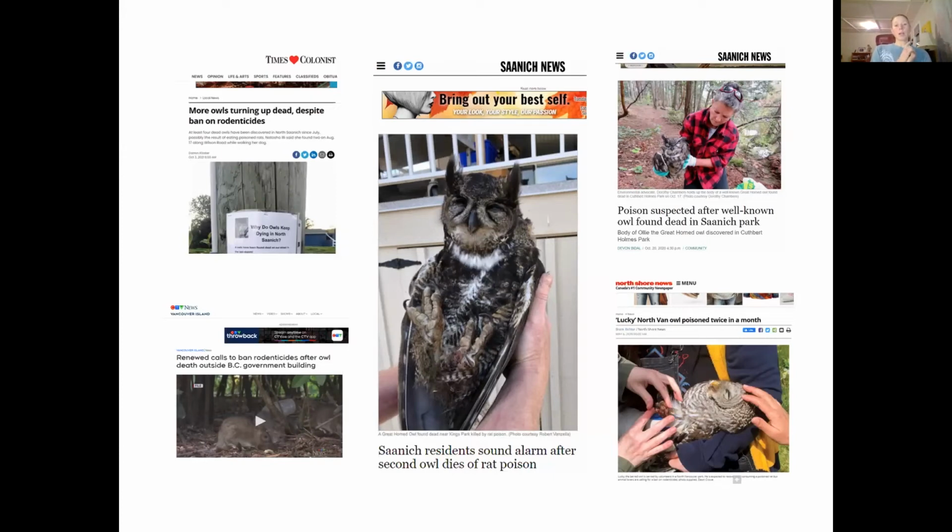And we currently do have a ban on the second generation compounds. There are some exemptions, but there is a current ban that was implemented by the province, and I will applaud the province for doing that, going ahead and just putting a brake on the usage of these second generation compounds that are more toxic and persistent until there's been a thorough review of the effects that these rodenticides have on our local raptors and how we can better use them as a last resort only.